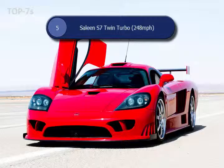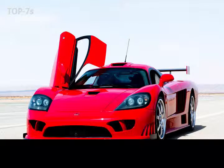Among performance addicts, the Saleen S7 is legend. There are several reasons for this: the exotic styling, insane performance, and incredible tuning potential to name a few, but much of the vehicle's appeal is actually historical. Produced from 2000 to 2009, the S7 was America's first mid-engine supercar. It wasn't just the first in the US though, it's one of the best supercars ever made.